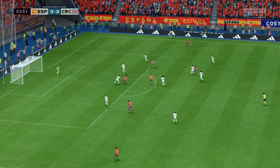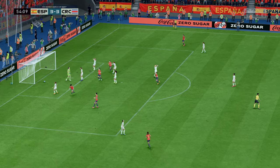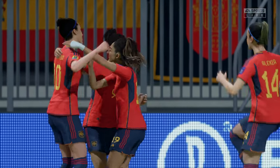And she moves the ball with intent. Can they take the lead here? Oh, it's astonishing! One of the greatest comebacks you're ever likely to see. And now the question is, can they see this out?